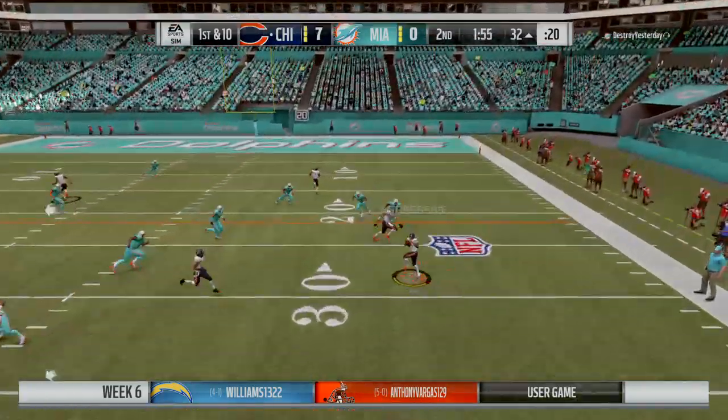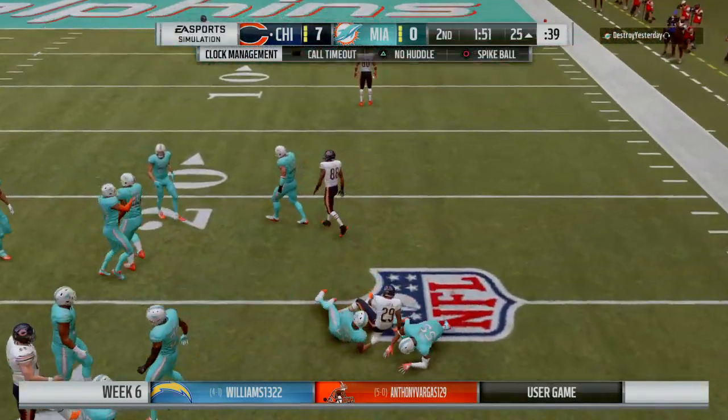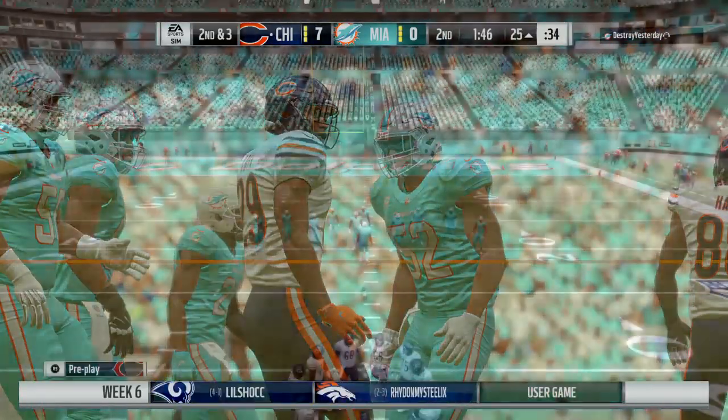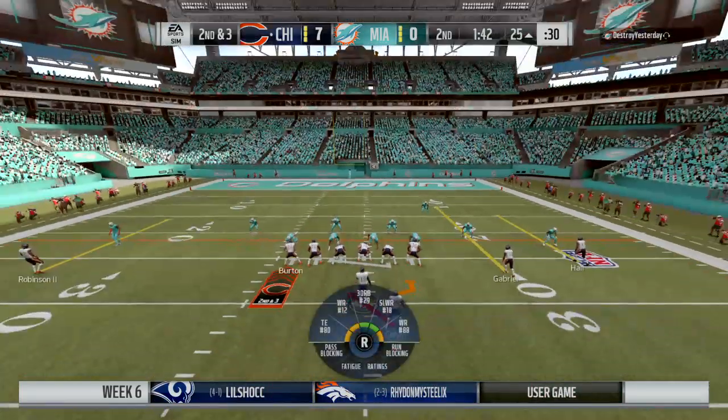Now Trubisky on 1st down. That is caught by Cohen. And he's able to get it down to the 25-yard line. Call it a pickup of 7, and it'll be 2nd down. Able to get 7 on that 1st down pass play. 2nd and 3.